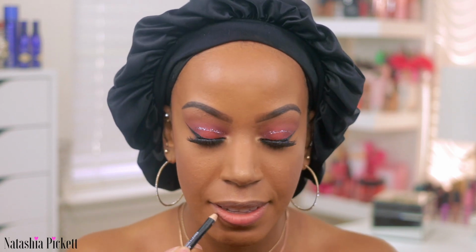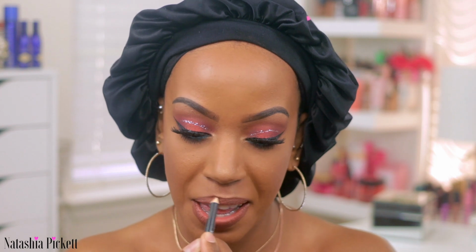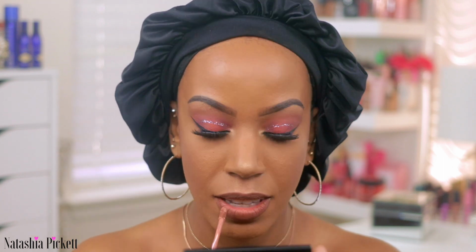Since I do have a lot going on with my eyes, I am gonna take a brown lip liner just to fill in my lips. And then I'm gonna go in with a Gerard Cosmetics lipstick. This is in the shade Bare It All.